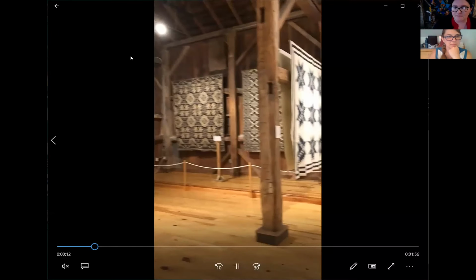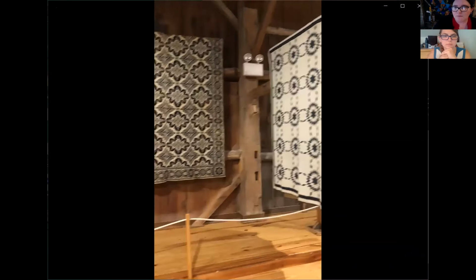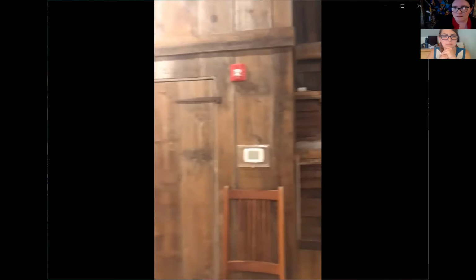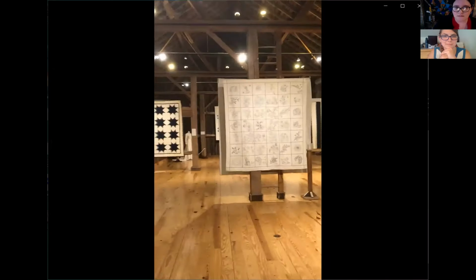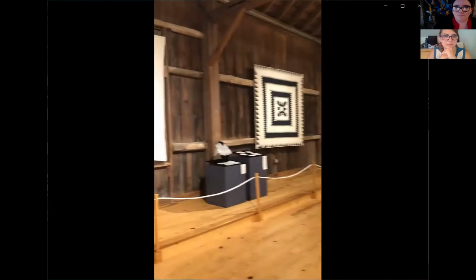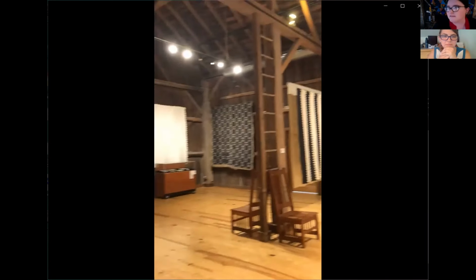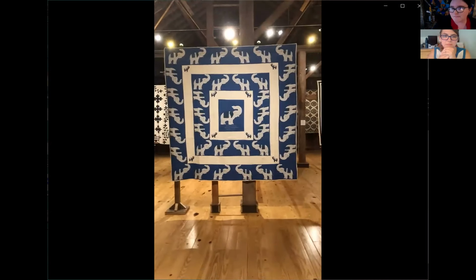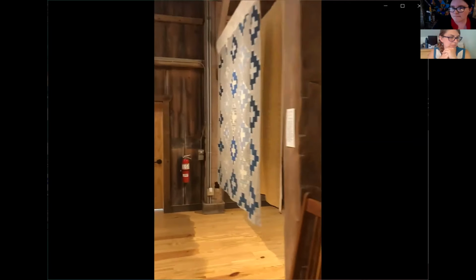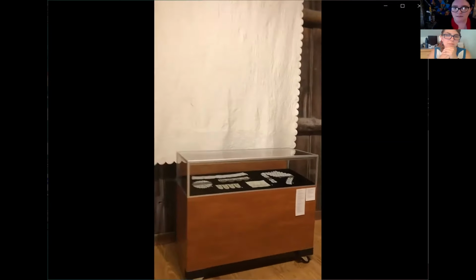So this is us walking through. Right when you walk in, you see the title wall. That's a feathered star, the coverlets, an 8-pointed star quilt. Applique, another feathered star. It's the white work. There's some lace in the exhibition, which I didn't get a chance to talk about today. Here's the chimney sweep, the overshot, another white work.